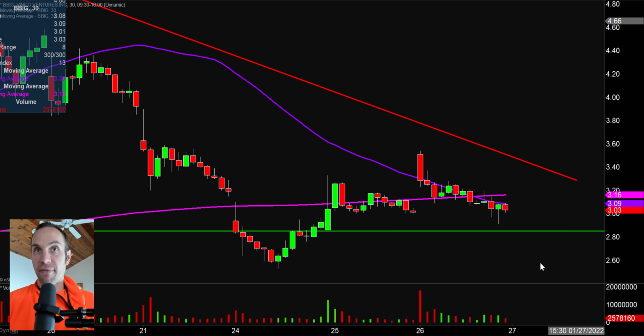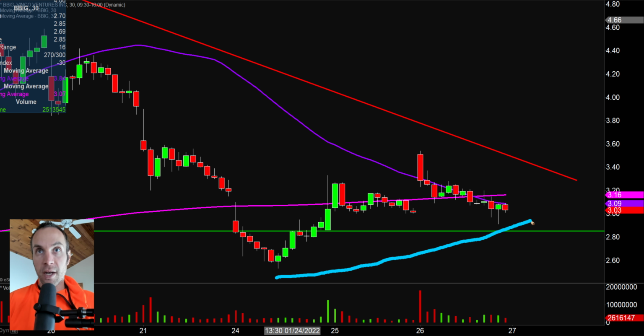But that doesn't take away from the fact that I think moving forward, a lot of people will be watching 285, and a lot of people will be keeping an eye on that trend line right there as resistance. But overall, you've got some upwards movement here, but is this upwards movement going to be enough to eventually push it through that trend line? That's the big question moving forward.